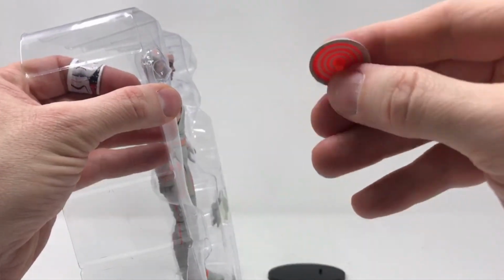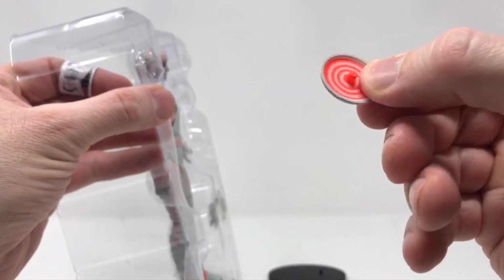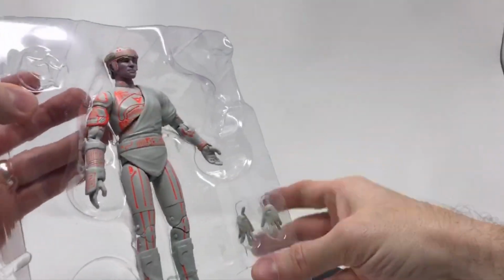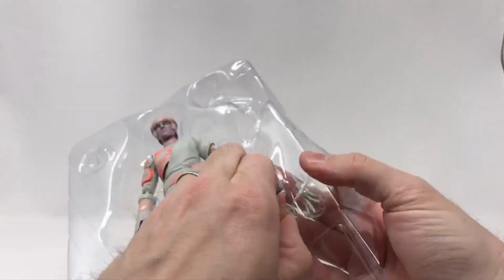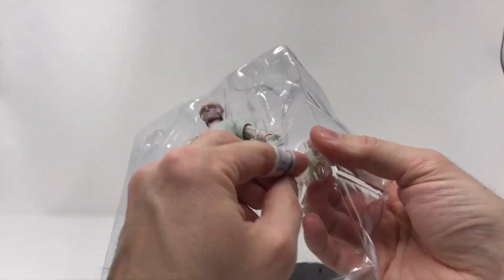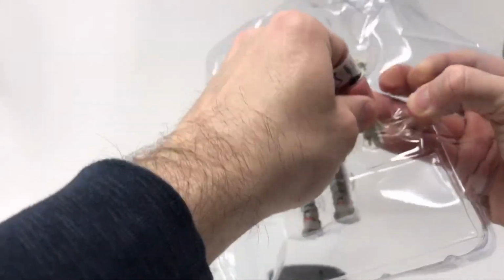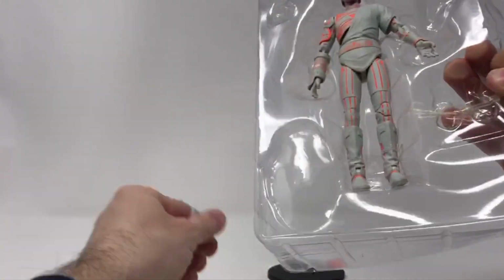So we do have the memory disc, which is here, or as I call it, the Frisbee. And it does come with a little, look at that. You can almost, the light on that is amazing. You can attach this to the back of Infiltrator Flynn. And then we do have extra hands. And the nice thing about the hands is, and Diamond is fantastic with this, it gives you more character. You can do more things with the figure.